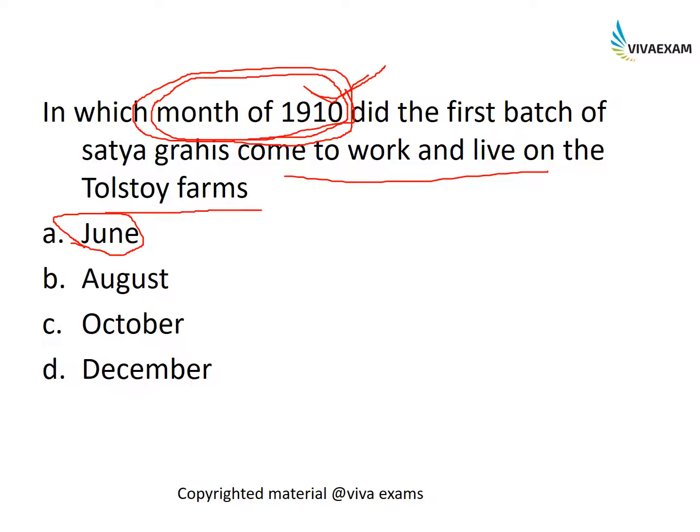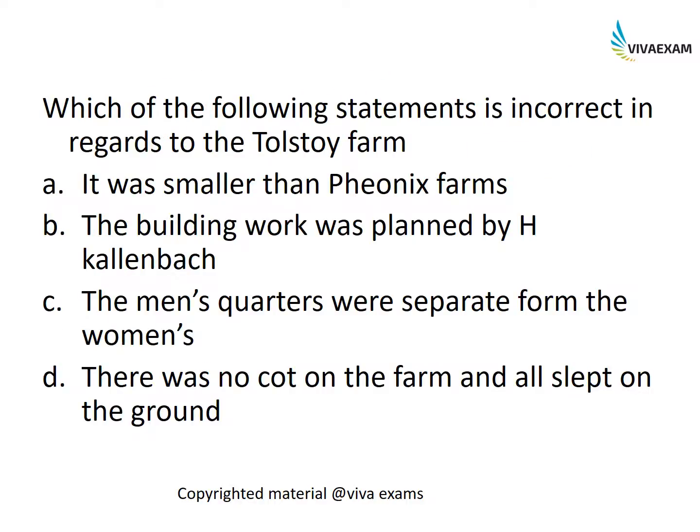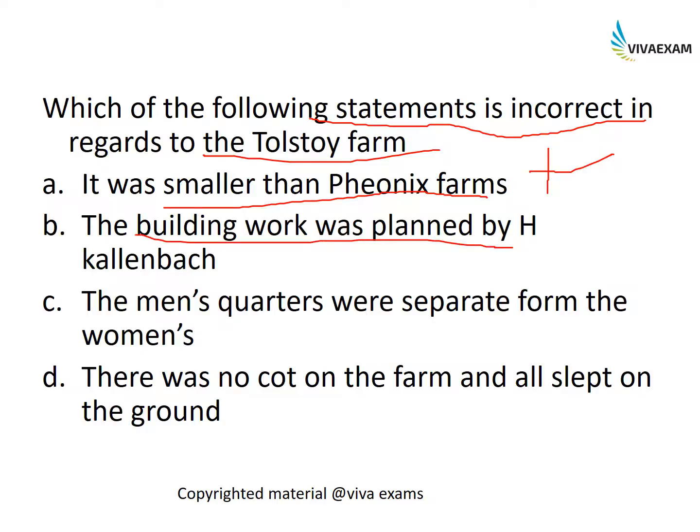Moving on. Which of the following statements is incorrect in regards to Tolstoy Farm? It was smaller than the Phoenix Farms. This was actually bigger than the Phoenix Farm, so the first statement is incorrect. But just for knowledge sake, we might like to know that the building work was planned by H. Kallenbach. Basically, he was the guy who gave all the land for the Tolstoy farm.